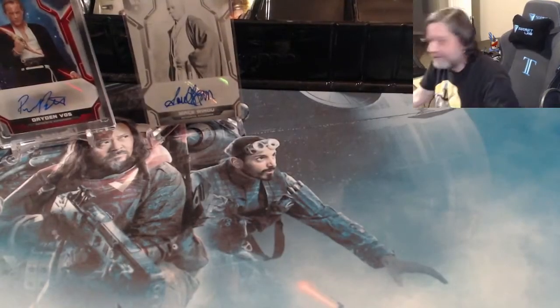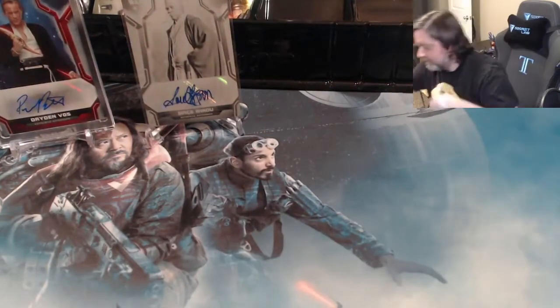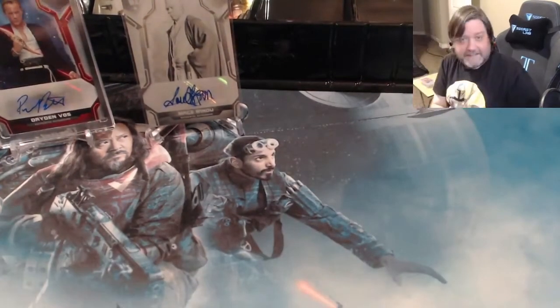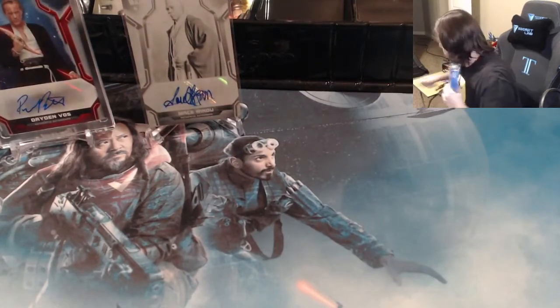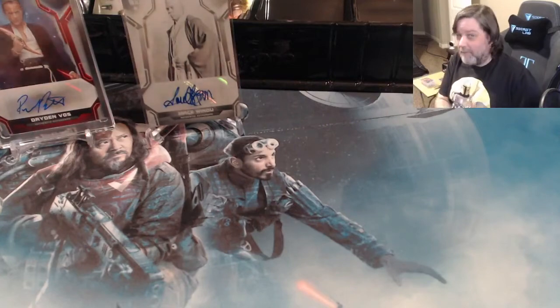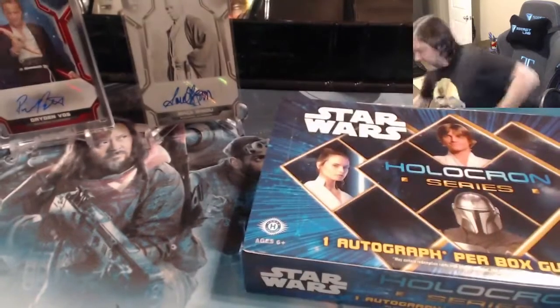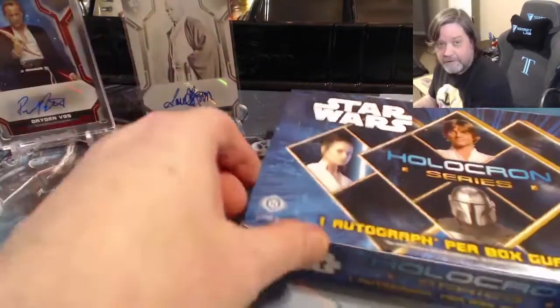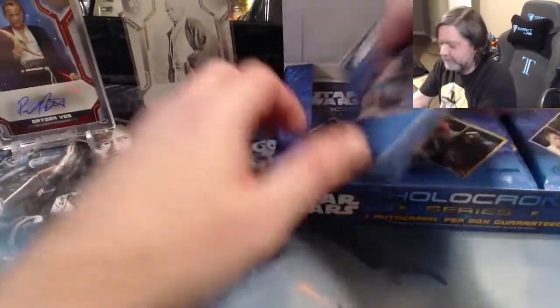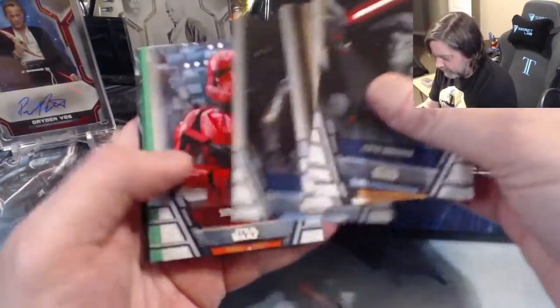All right, we got three more boxes. Here they are. So basically, I got the case hit out of buying four boxes from one place and four from another. I got the case hit from both, and it was great. I don't even want to know what the odds are. I'm definitely going with never tell me the odds. Lucky MF-er. That's what I was, apparently.